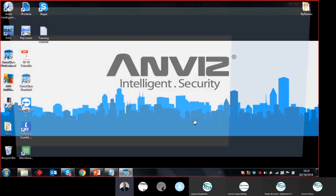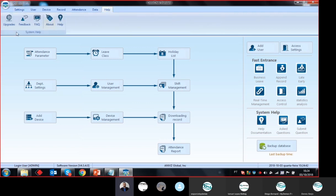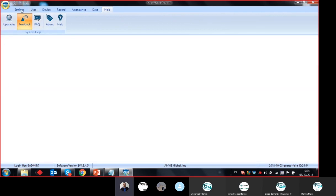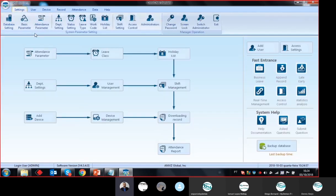Just put an OK, and I have my software opened here. Of course, when I install it, I need to put some user information there, at least the name, the email, the country. I suggest to set this information correctly, mainly the email, because inside the software we have a help function where we can send feedback or questions directly to the Anviz system. And when I use this function, I can send this directly to the Anviz team, and the email that you enrolled before will be the one the company uses to reply to your question.